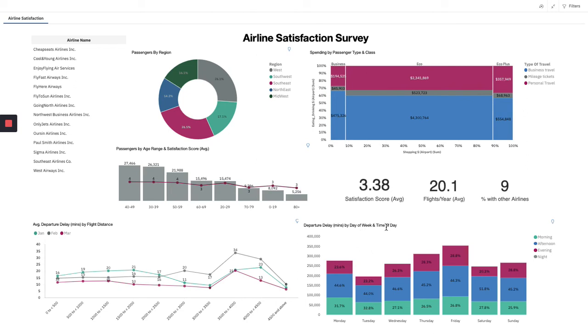I thought it would be interesting to see a trend across the week and which time of days were the most popular for these departure delays. Based upon this chart, it's pretty obvious that Friday has the most delays during the afternoon, which makes sense because Fridays are typically the busiest days for business travelers.